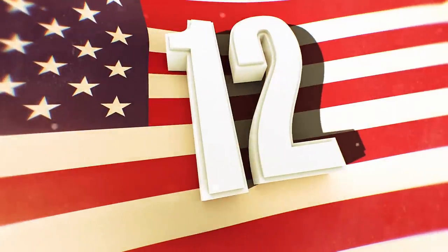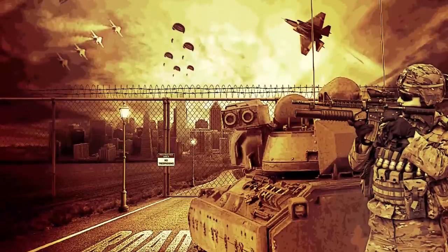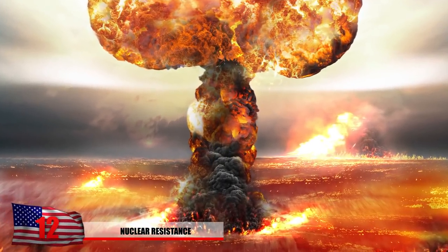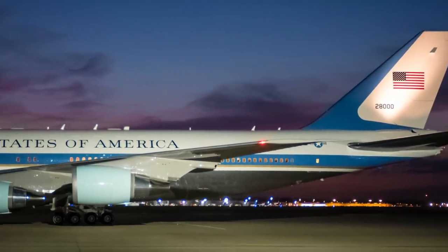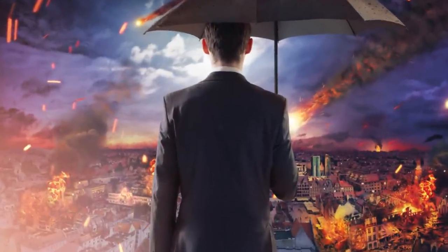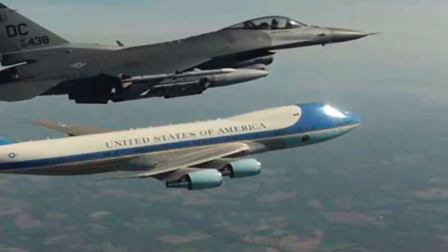Number 12. Nuclear resistance. The government has taken special precautions in case of a full-blown nuclear apocalypse, and Air Force One would prove to be formidable. In the event that this were to ever happen, the plane's body is built to withstand a nuke detonation from the ground. Thanks to armor plating, as long as the president is not too close to the actual blast, radiation exposure won't be able to seep through by any means.